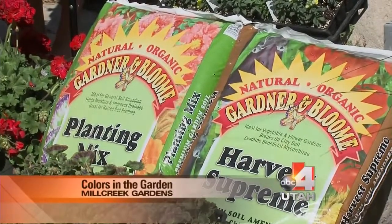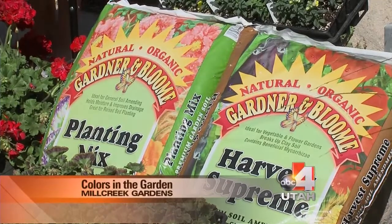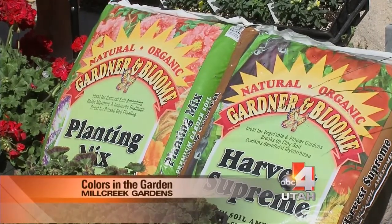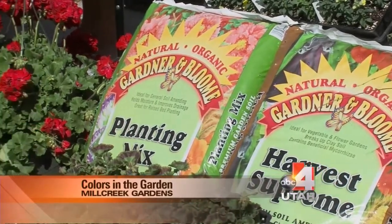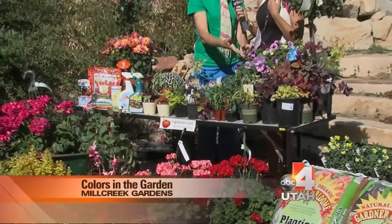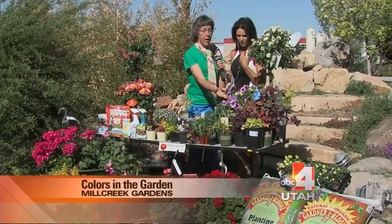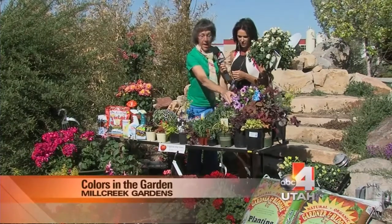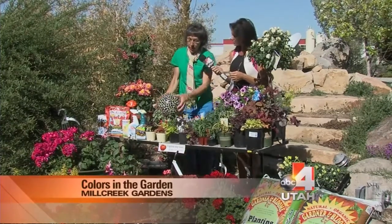I do want to ask you this. Depending on what the exterior of your home is, meaning the color of your brick, your stucco, your front door, how do you know what colors to put in your garden to complement your house? You want to do complementary colors like this container garden right here. These are all complementary colors, and we even have some items here that you can put in your garden to add color. These little mushrooms, we have a few here in the display. And we also have this wonderful gazing ball.